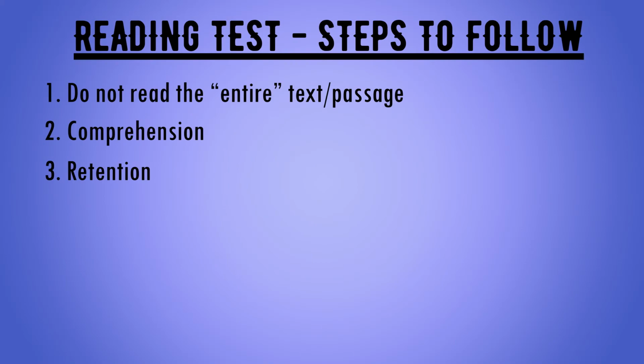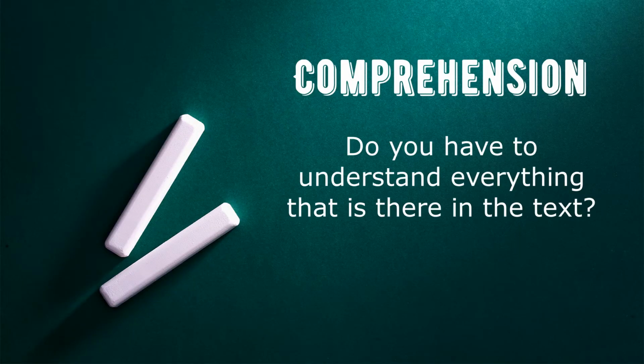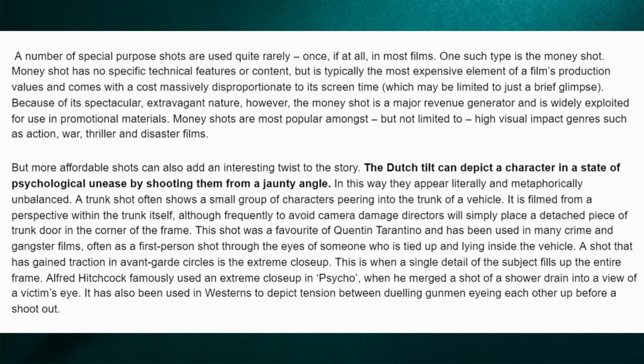Now, of course, I did say that you need not read the entire text, but you still have to do some of the reading using some specific techniques, because at the end of the day, it still is a reading test. That brings me to my next 2 points about comprehension and retention. Comprehension. Do you have to understand everything that is there in the text? The answer is no.